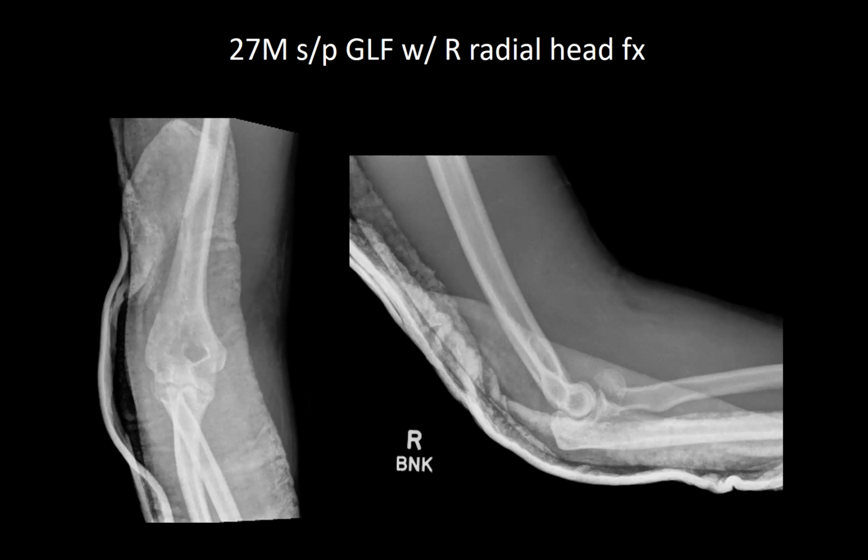What type is it? It would be a 2, it's not comminuted. So what is it? Type 2 Mason, so it's displaced by 2 millimeters. It's not comminuted. What was his motion? It's markedly limited because of swelling. And I'll be honest, I did not provide a hematoma block, so I don't have a true sense of the block.